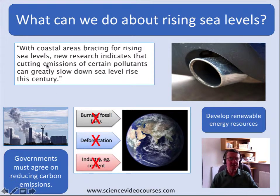So, not to get too political, but what can we do about rising sea levels? Well, this is a statement from scientists. With coastal areas bracing for rising sea levels, new research indicates cutting emissions of certain pollutants can greatly slow down sea level rise this century. So we can do something about it.